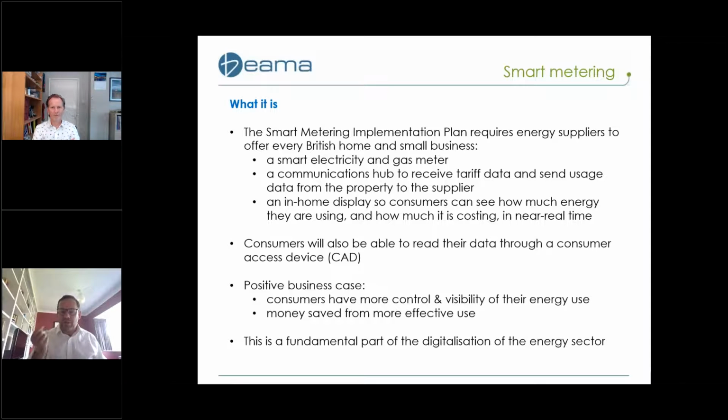If there was one simple, relatively easy thing that everyone could do that would be a visible, useful contribution to addressing the climate crisis, it would be get a smart meter. Now, obviously, many of you, I would imagine, already have a smart meter, and that's excellent. The smart metering implementation plan, as you can see, is a mandate on energy retailers, because that's the entity with whom consumers have a relationship.